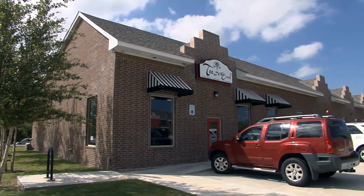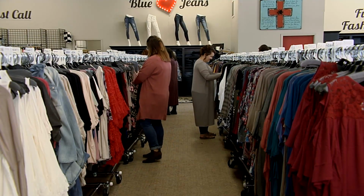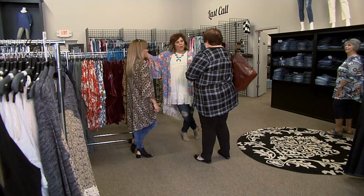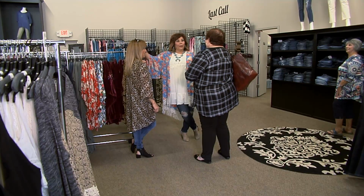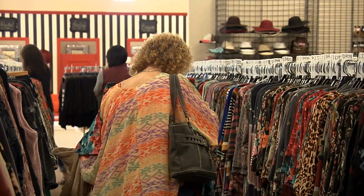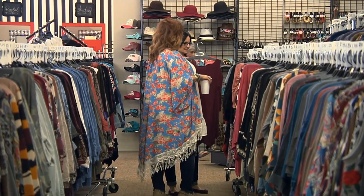Tea for the Soul in Edmond is a fashion boutique, but it aims to do more than outfit you for your next date night or girls' night out. Living up to the name, Tea for the Soul hopes to inspire their customers far beyond fashion decisions. We want to empower women. We want them to feel beautiful, to feel good in their clothes and in their skin.